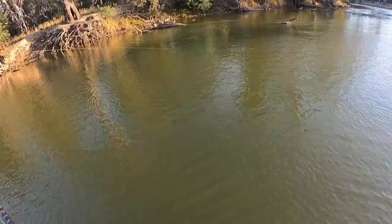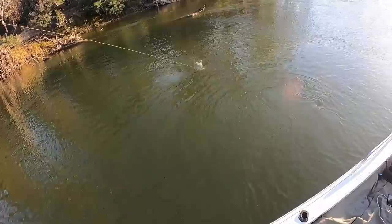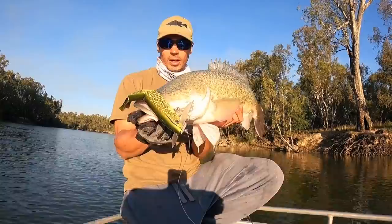Small fella. Oh, it's good to get a bite, but wrong size, eh? They're not meant to be this small in here. Oh, God. There we are. It's a much smaller specimen than I was hoping for this afternoon. All right, thanks for coming, mate.